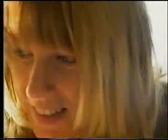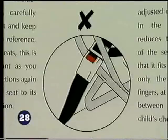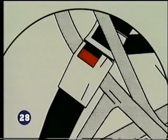Check the harness on every journey to allow for growth or simply a change of clothing. You should only be able to slide 2 fingers under the straps. With metal-framed child seats, never allow the buckle of the car seat belt to lie across the metal frame. In an impact, the buckle could shatter.